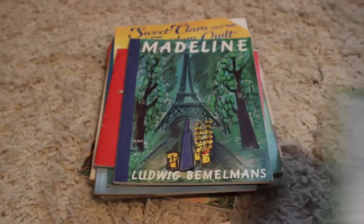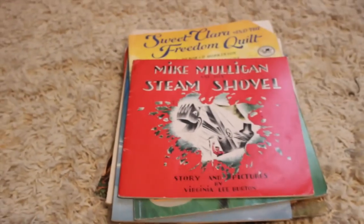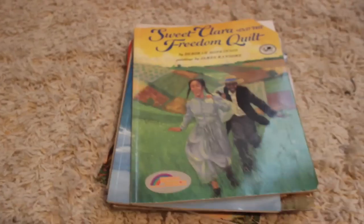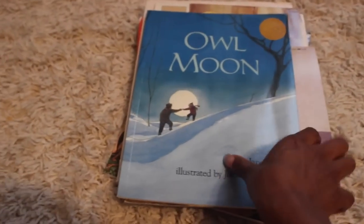My children love this book. They want to read it again this year. We have Madeline. We have Mike Mulligan and the Steam Shovel. We have Sweet Clara and the Freedom Quilt. We have Owl Moon. We have Louie by Ezra Jack Keats.